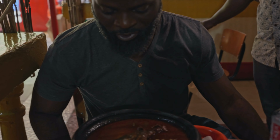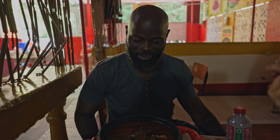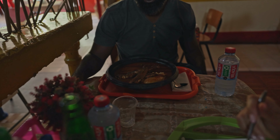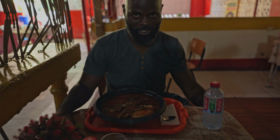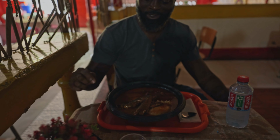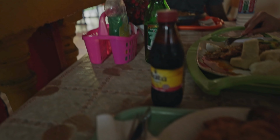So this is fufu, okay, with some herring. Herring. And light soup. Okay. Nice, and red palm oil. But ain't no palm oil in this. No? Nah. It's just regular. So what you see up there is oil and tomatoes. Gotcha. Yeah. All right.